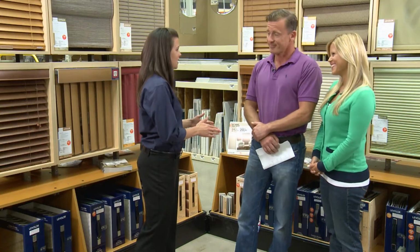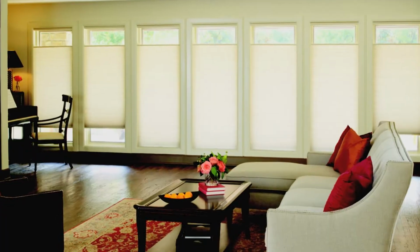Sure. Now this is for your office. Are you looking to have light filter in through your shades, or are you looking to completely block out the light? I'm a big fan of natural light. I'd like as much light as possible. Okay, great. Well, based on our needs today, so we need fashion and we need energy efficiency, and we're also looking to have light filter in, I would recommend our Levolor Accordia cellular shades.